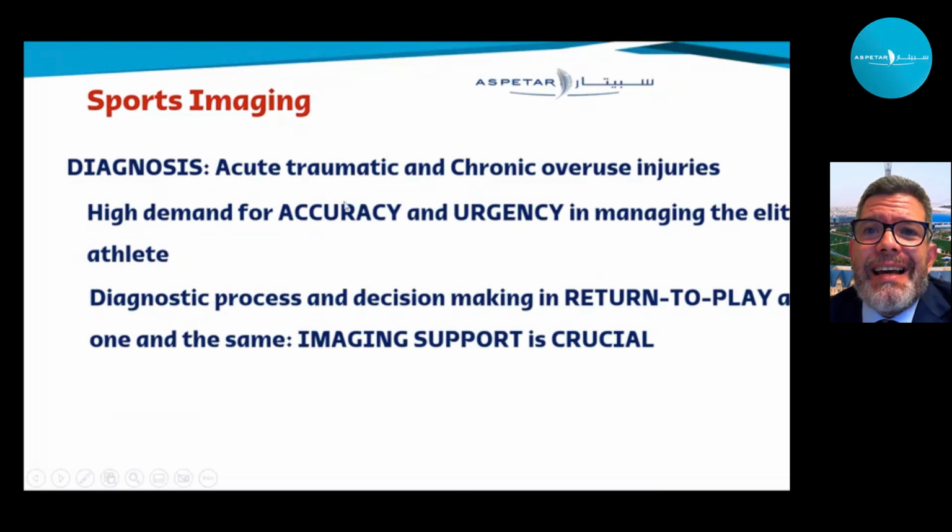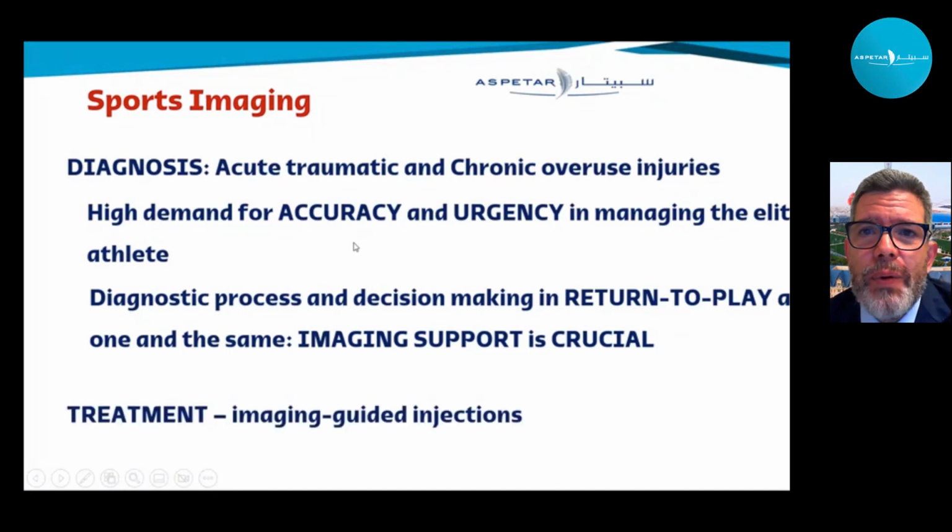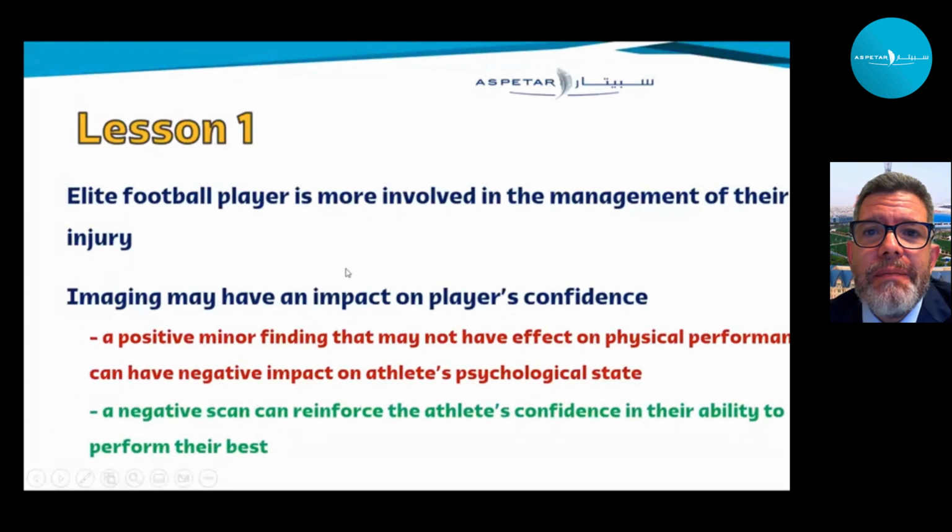We know that the typical diagnoses in sports imaging are acute traumatic and chronic overuse injuries. There is a high demand for accuracy and urgency in the diagnosis for managing these athletes. So the diagnostic process, decision making and return to play are basically the same, and imaging support is very important in this setting. And we are also available to do the image-guided injections, as we'll see later.